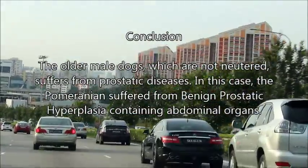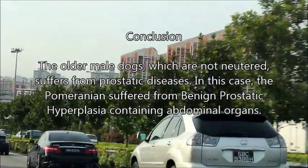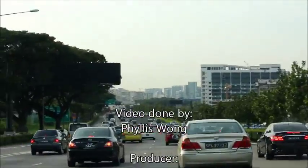In conclusion, older male dogs which are not neutered suffer from prostate diseases. In this case, the Pomeranian suffered from benign prostate hyperplasia containing cysts.